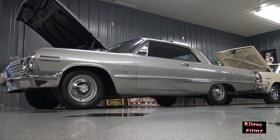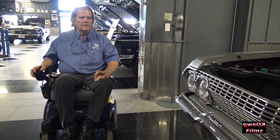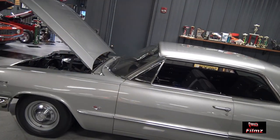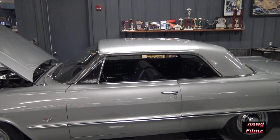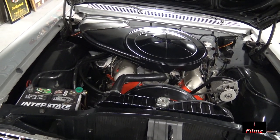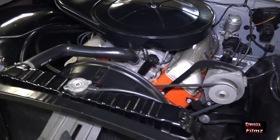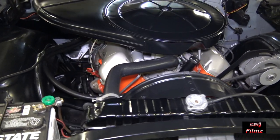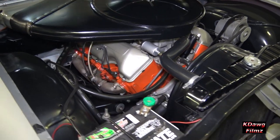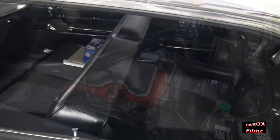1963 Impala. Z11, they were called. Again, the aluminum front clip, hood, grille, bumper, front and rear, with the 409 engine. This has got the plenum air induction in it, which was kind of an experimental version back in the day, and the predecessor to the cowl induction that we see later in the 60s.